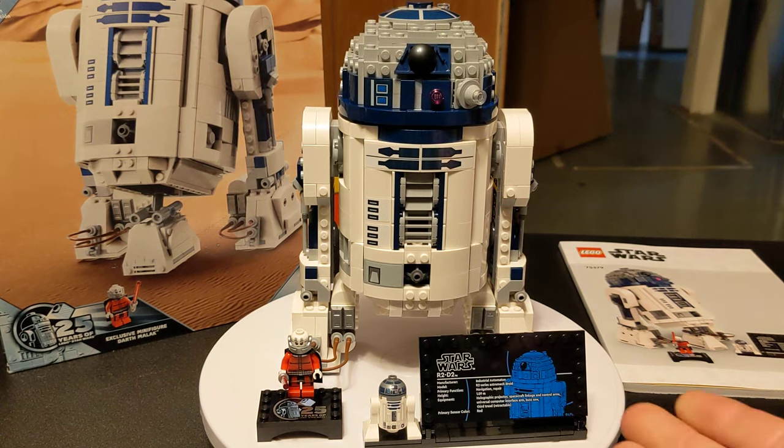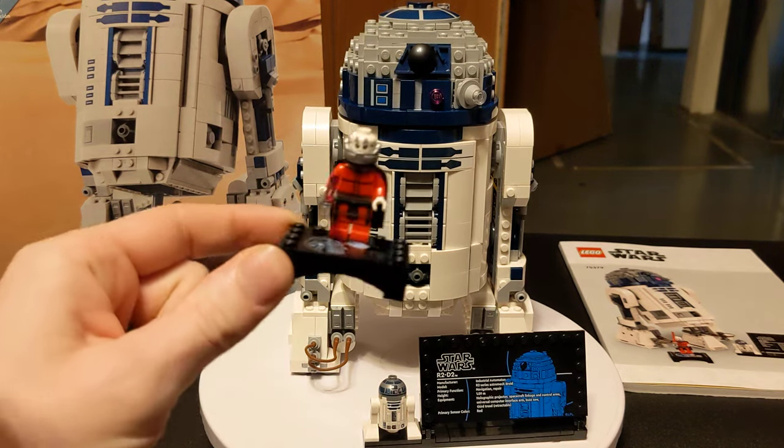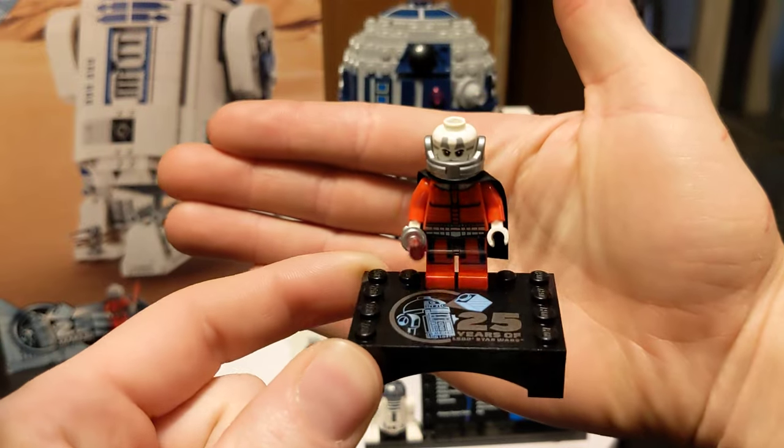So this is one of the many Lego R2-D2s that we've had over the years, and when this was first announced, I was like, oh yeah, another R2. And I think that's part of the reason why they gave us a brand new minifigure that we've never had before. We're going to start off just talking about Darth Malak right here.